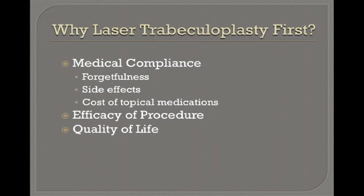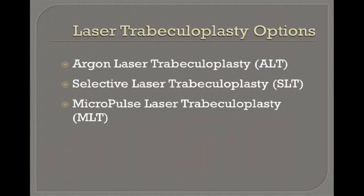And certainly there are also quality of life issues, and that's why laser trabeculoplasty is such a good option for so many patients. Their out-of-pocket costs are also significantly less than for even a single medication. When you look at our options, we've had a number of them over the years. When I first learned laser trabeculoplasty, I started with the argon laser. We're going to talk briefly about this. In recent years, selective laser trabeculoplasty has become the mainstay therapy in this arena. And now we have MicroPulse Laser Trabeculoplasty, and we're going to highlight some of the differences and why you might consider this for your practice as well.